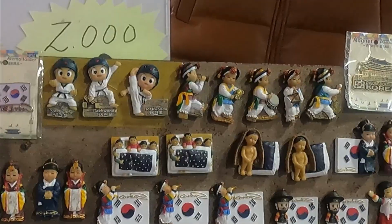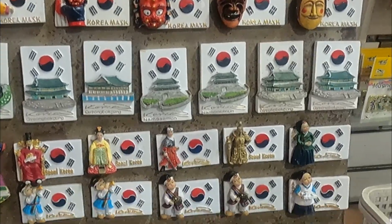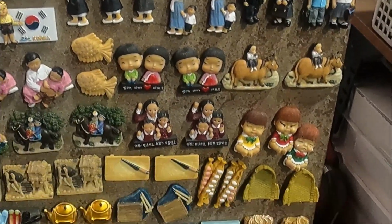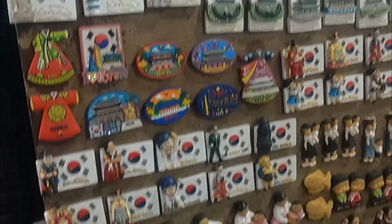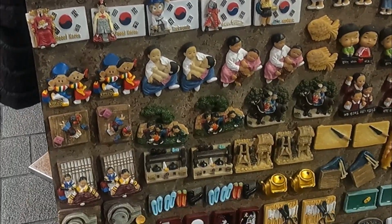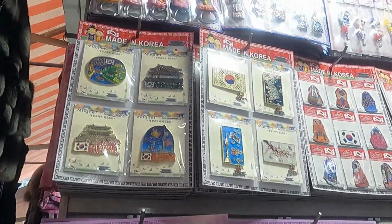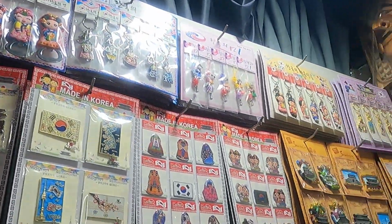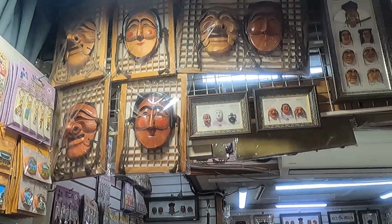There were a lot of souvenir shops here as well, where you were getting a lot of stuff like magnets, miniature dolls, masks that you can hang on the walls or the doors of your house. And I would definitely recommend coming here and shopping for yourself and your family before you plan to leave. Also, I don't think I have seen such nice and pretty stuff anywhere else in Korea, maybe just one other area, that is Insadong.